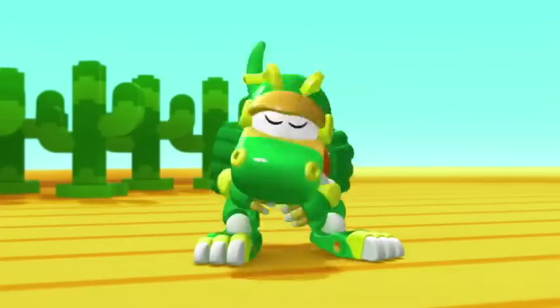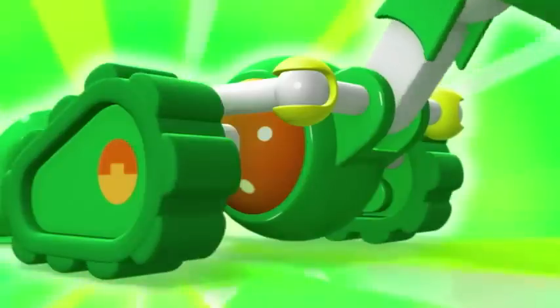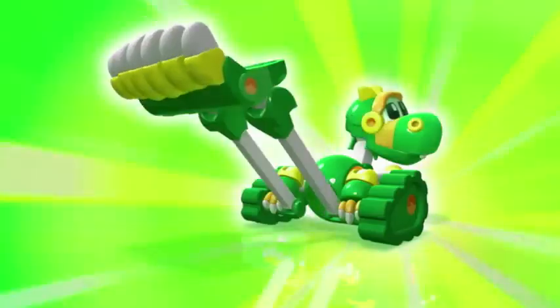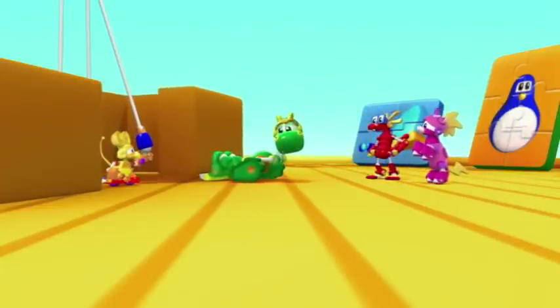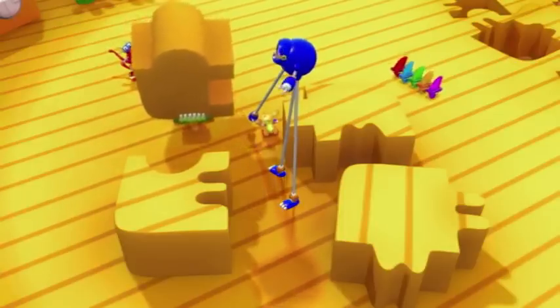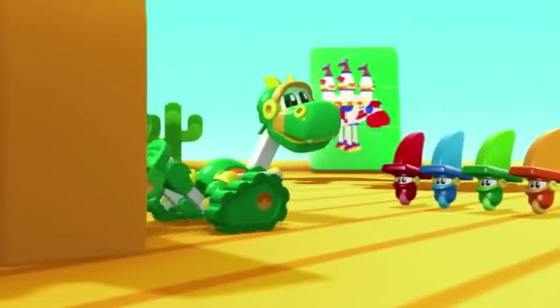Mechanical for this job, Rex. Mechana Strong. Rex lift heavy stuff. What's the next piece that goes together, Sasquatch? I see a square shape. And another square shape. Rex, making it happen.